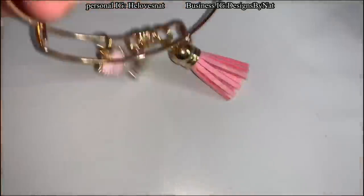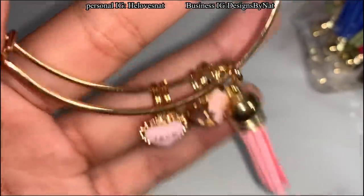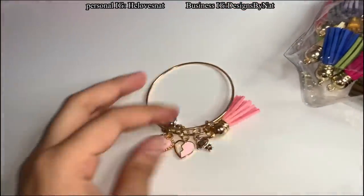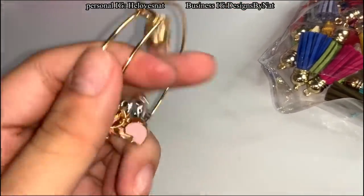So here's one of my orders. See how the tassel is gold? Because the bangle is gold. And then see how the tassel is silver? Because the bangle is silver. Always match, y'all. Always match. She wanted hearts and she wanted monkeys. That's why there's these cute monkeys on it.